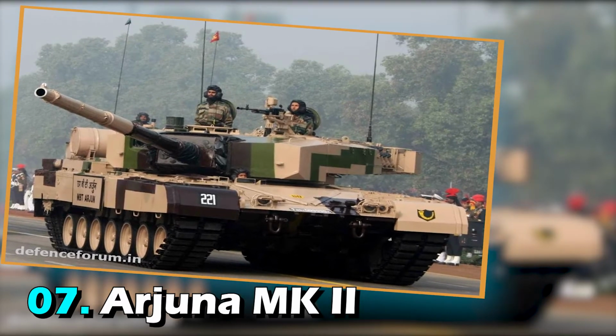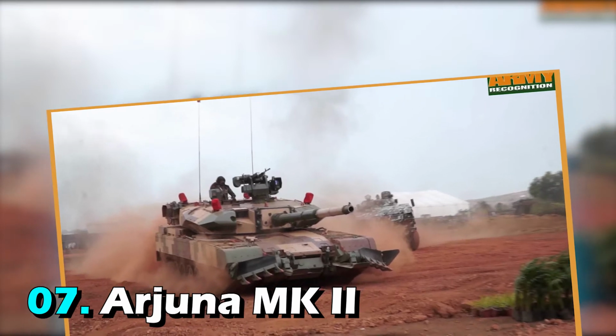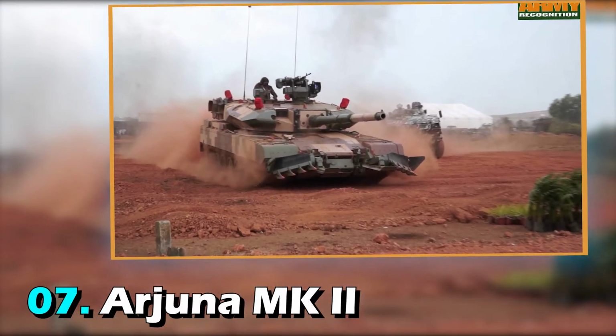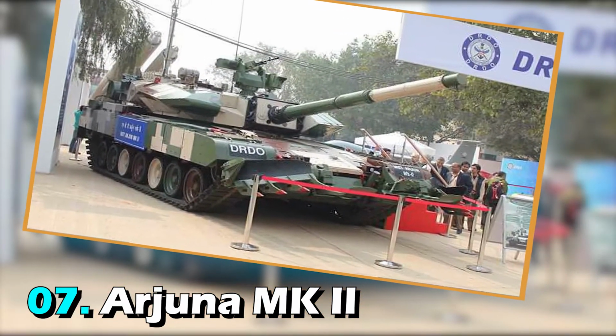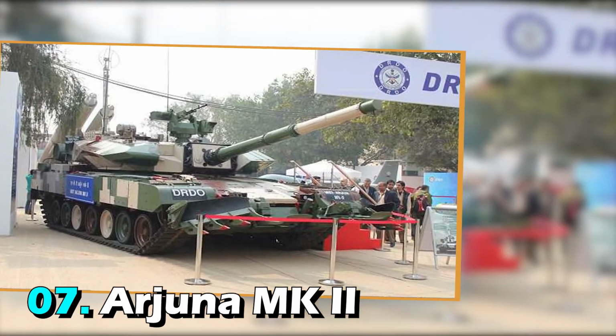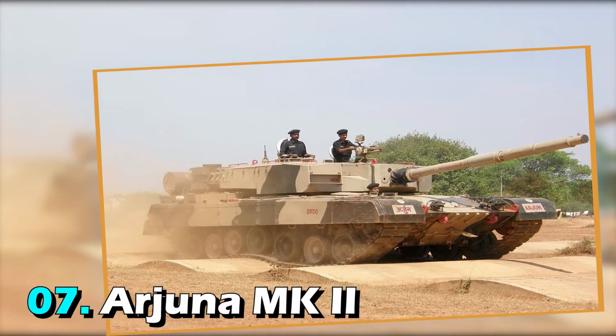Weighing about 60 tons, it shows great effect in any battlefront. It has a rifled gun of 120 mm as its main weapon. It also has 7.62 mm and 12.7 mm machine guns attached. The crew for this tank is made up of 4 members.